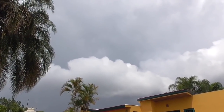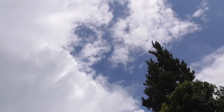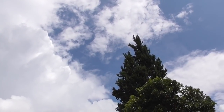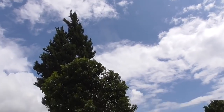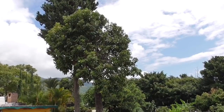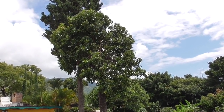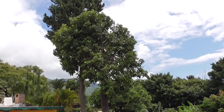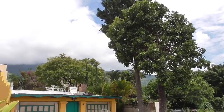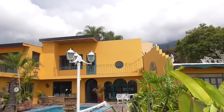Kind of a cloudy day today. Got some blue sky up there. That avocado tree is taking the year off. I looked and looked. I think I only saw two avocados on it, little tiny ones. Avocados do that. Every once in a while, they just take a year off.